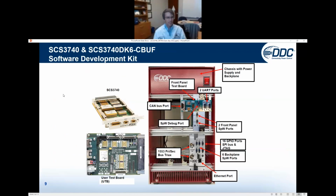So this is just showing our 3740 on the left, the user test board on the bottom. Our main goal of this was how do we allow customers to easily use our board and still have a flight-like board, but when they plug it in, they get engineering-like features. So this allows you to take a flight board or an engineering board, which is essentially a flight board but with lower screening, plug it into this test chassis and have all the signals broken out.